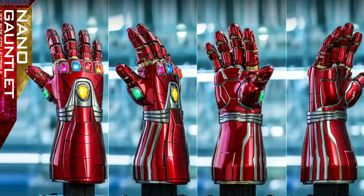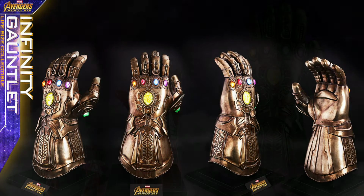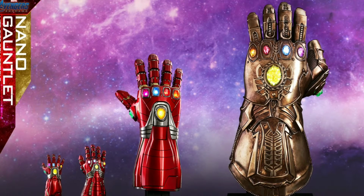So the Iron Man replica is priced at $385, and it's cheaper than what I thought it would be. I remember the Thanos gauntlet was close to $1,000. They have not released the price of the Hulk gauntlet as yet, or Nano gauntlet, excuse me. I'm suspecting that it will be closer to that $900 mark than the $400 mark.